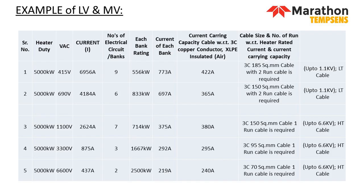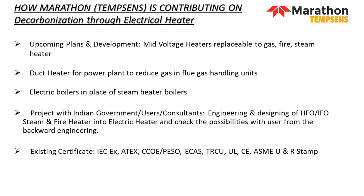Mainly because of the mid voltage heater, there is a reduction of current, a reduction of maintenance, a reduction of cable sizing, and so on. Our fifth and last segment is about the Marathon heater contribution to decarbonization, electrification and conversion. We have some upcoming plans and developments with the Indian government and some prestigious, or we can say giant, consultants and the users themselves for developing mid voltage replacements for gas fired and steam heaters. And we are doing some developments to replace the heat exchangers and replace the low voltage kind of heater with the high voltage.